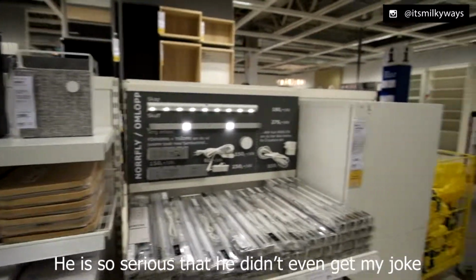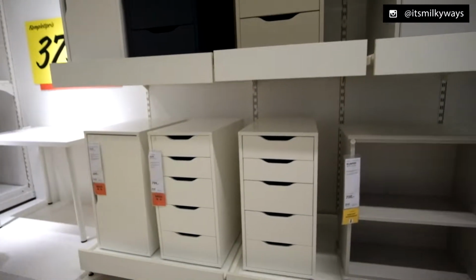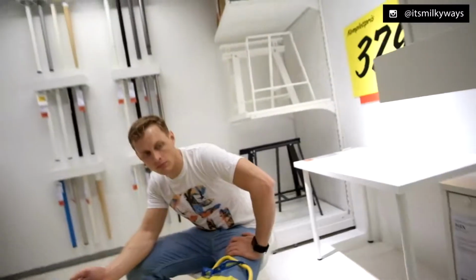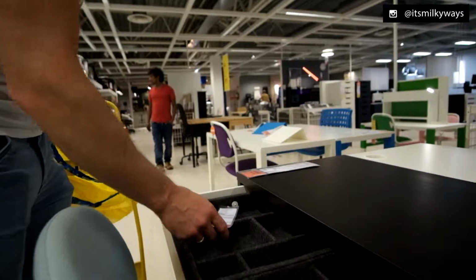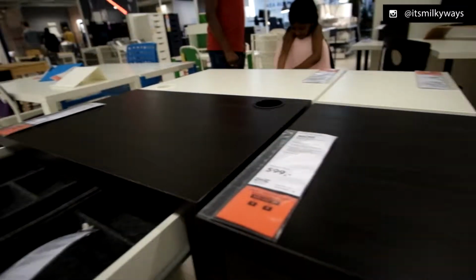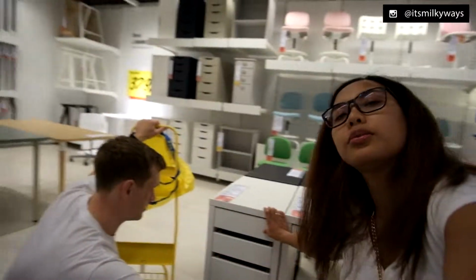You probably need some kind of lighting as well. What do you think of the chair? So yeah, that's what I need. This is what we're getting. Is this how you want it? That's what I'm looking for. Two, like this? Alright guys, we found the one that I'm looking for. It's not actually that one, it's bigger than that, but this one we're getting.